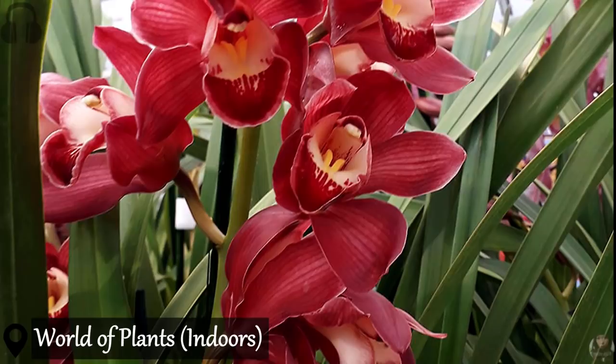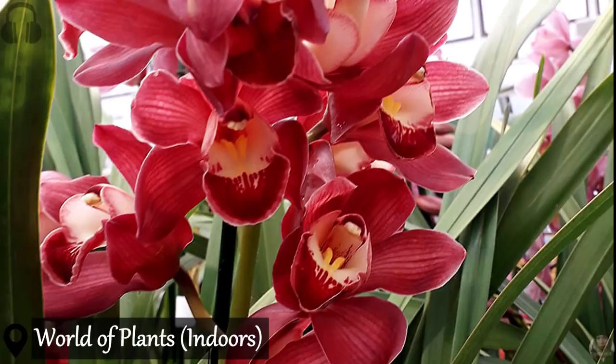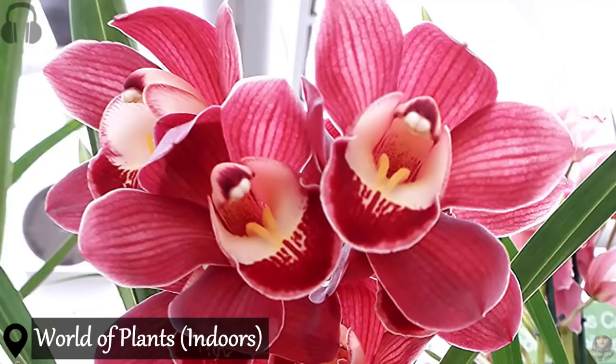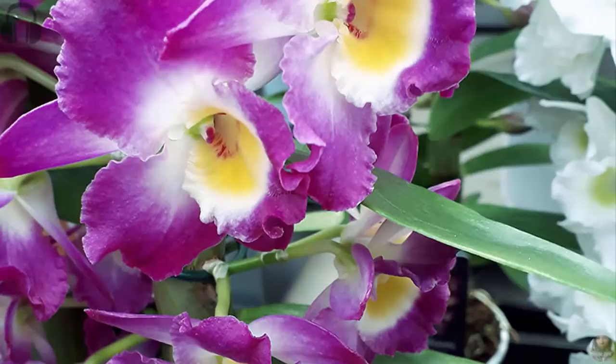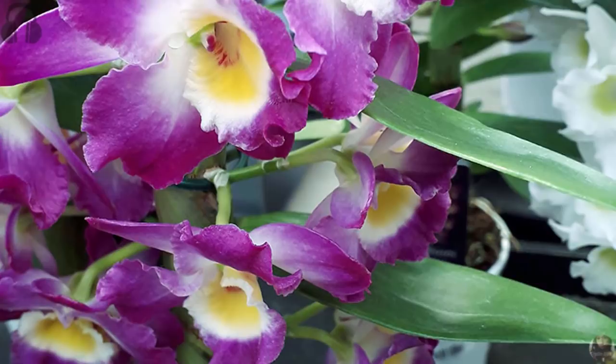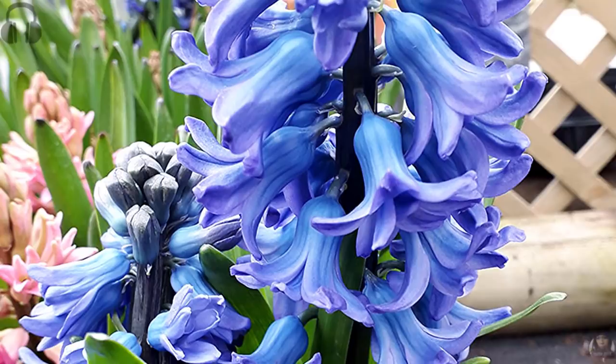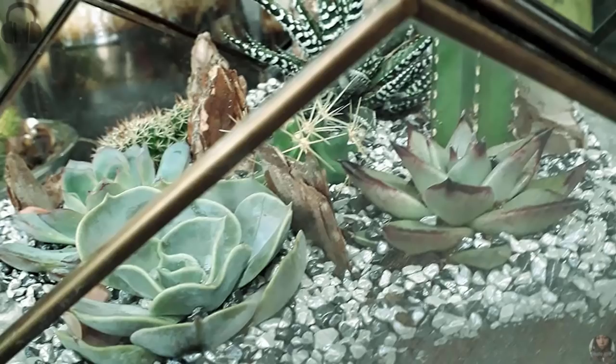And we're in my mum's favourite part now, in the indoor garden department of the World of Plants. And they have some lovely orchids here, like these beautiful red ones. These purple and white ones. And they also sell hyacinths here, and some cacti.